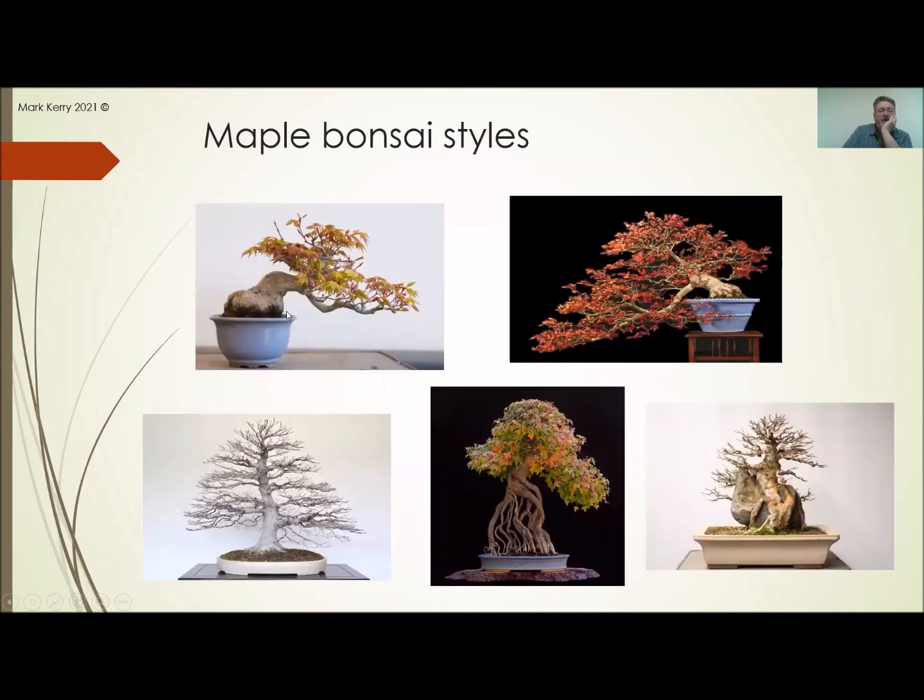Some other styles are semi-cascade, even full cascade can work well. You've either got informal upright or formal. This is kind of an in between. I couldn't find a straightforward formal upright maple picture quite so easily. You've got trident maple here, which is exposed root style, a little bit more unusual. It's not as common. And then root over rock, which especially this one's a trident maple. It tends to work well because those tend to callus and swell and give you quite a pleasing synergy between the rock and the tree itself.